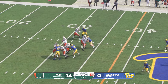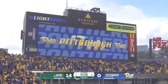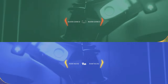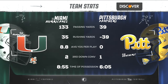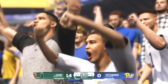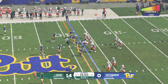Off the play fake, he'll look to throw it. Finds that big tight end for a short pass. Kirk, as we take a break for the quarter here, it's Miami in front. They jumped out to an early lead in that opening period. Let's take a quick look at the stats so far. And as we flip the field and begin quarter number 2, we'll see if they can continue to build this lead. A big play here after the break.